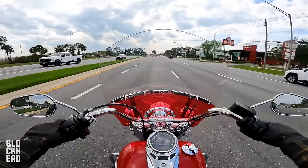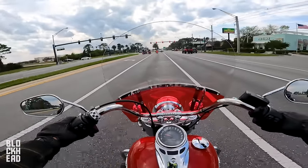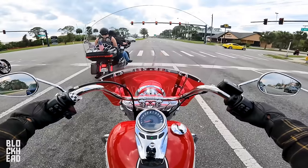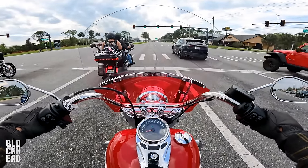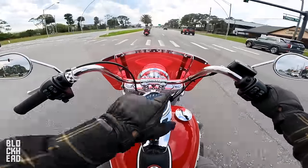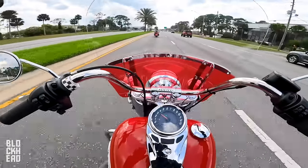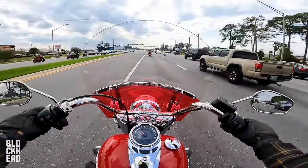I do always like to offer criticism, and maybe we'll go with the seat, because seat is a very personal thing. I would say the bars, but the bars are very period correct. You've got these mini ape hangers. I would maybe push them forward a little bit, but that's a super easy adjustment. You just loosen the clamps and push them forward. So, no big deal. Not really much criticism, honestly.